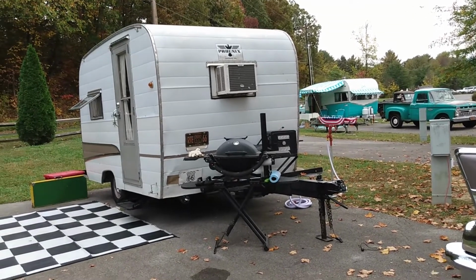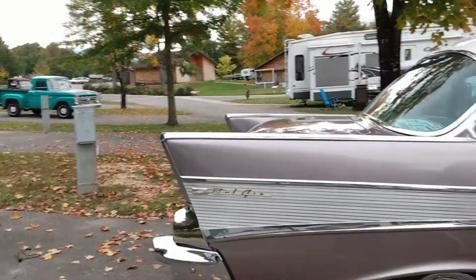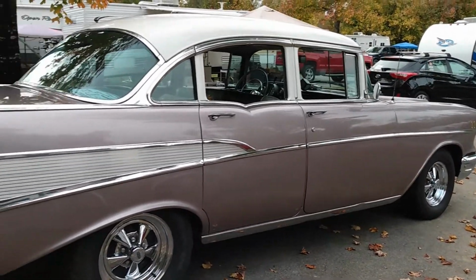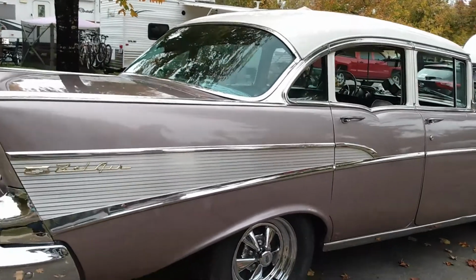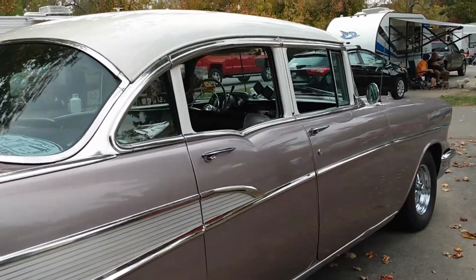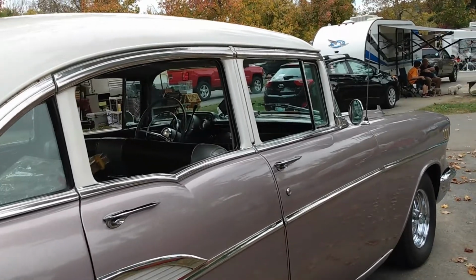Wow, that's a lot of traveling. And tell me about the car. What year is the car? The car's a 57 Chevy. Yes. It's never been restored. It's been painted once. It came from California. And the color is dusty pearl.